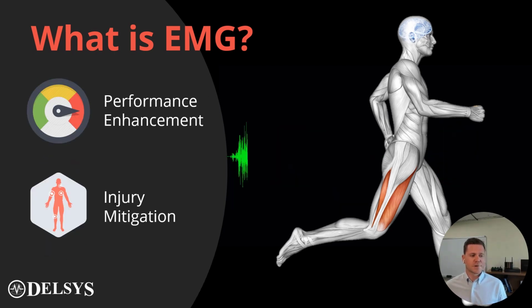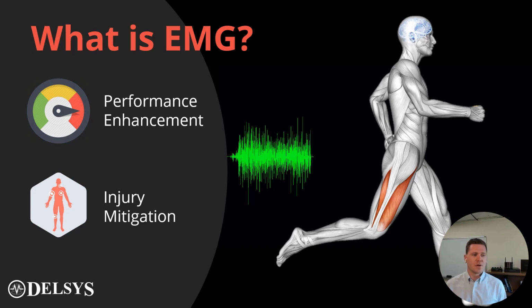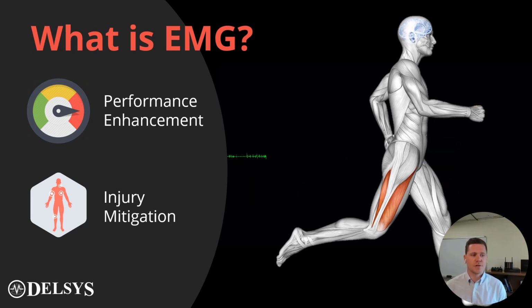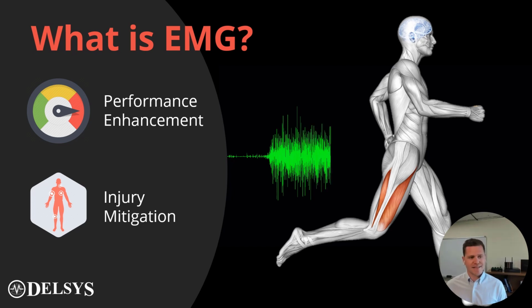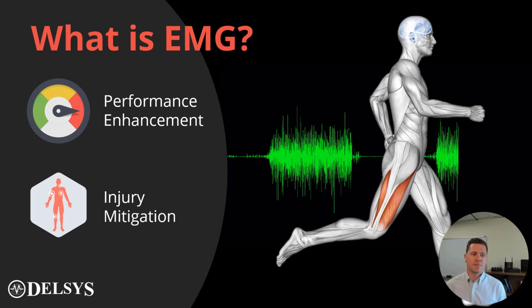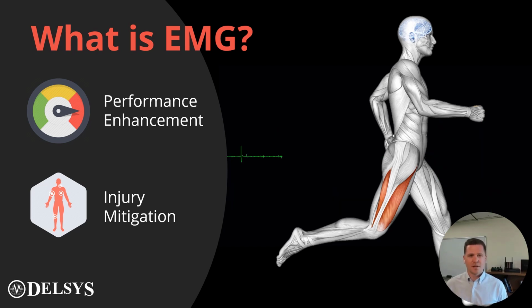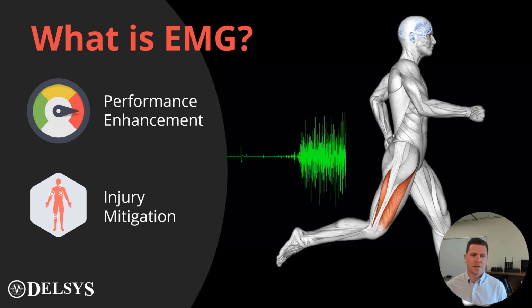And by taking into account a lot of these different metrics, we're able to give a lot of information to trainers and researchers to develop more effective training protocols through tailored solutions. And by assessing these asymmetries and imbalances, we're able to prevent injuries and also understand different types of overuse situations so that we can get the most out of athletes from both the performance and the injury mitigation side.